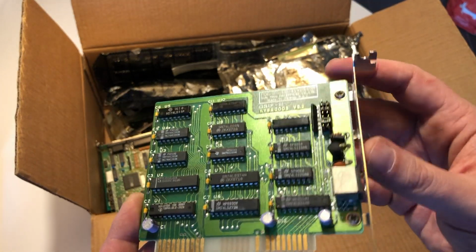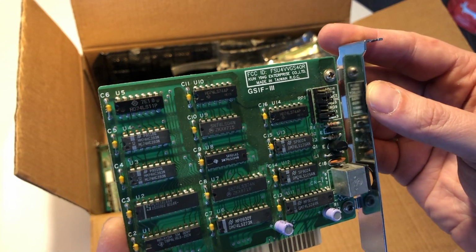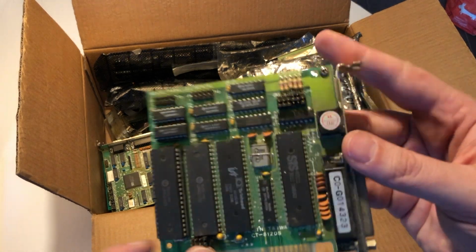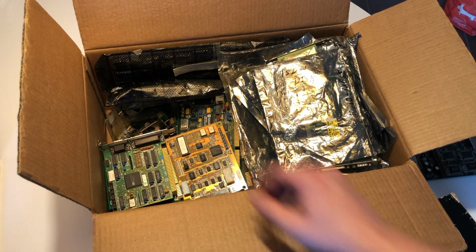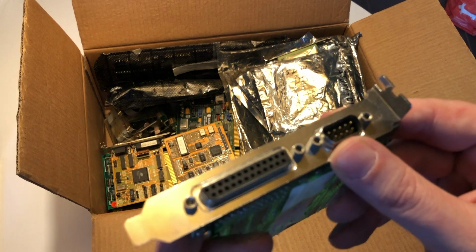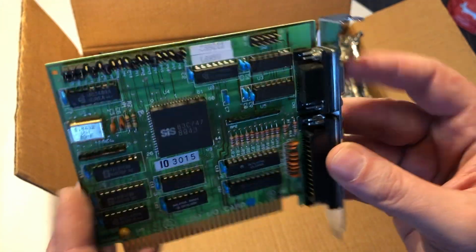Here we have something else, some kind of I/O card with some kind of mouse connector, probably not PS2. Another controller card with the same type of connector and a parallel port. Here we have a standard serial parallel I/O card, again 8-bit ISA, SCSI chipset. Yeah, nice.